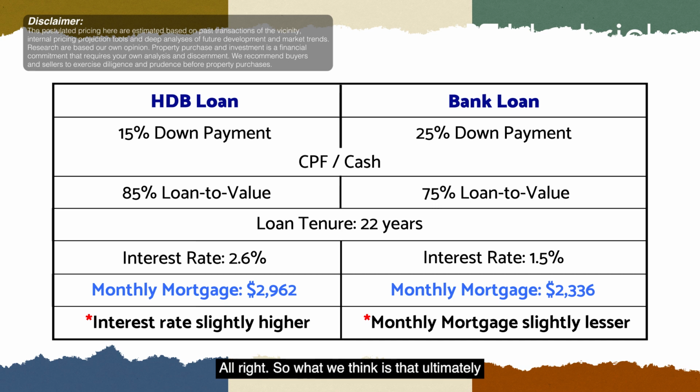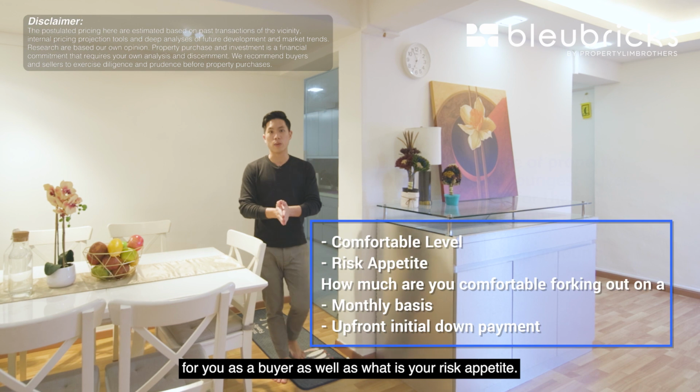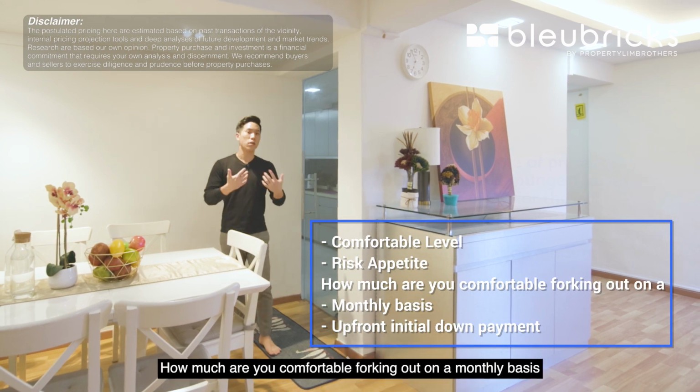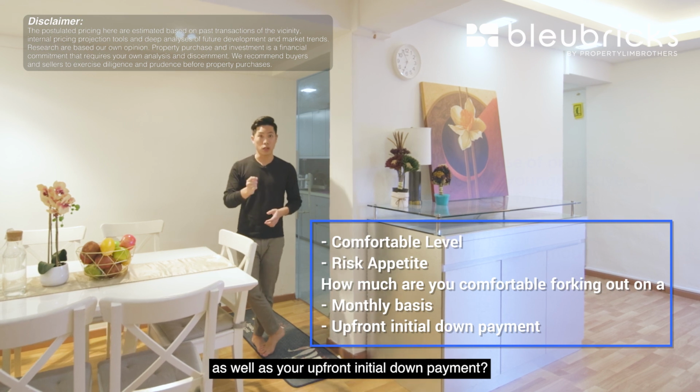Alright, so what we think is that ultimately it depends on what your comfort level is as a buyer, as well as your risk appetite. How much are you comfortable forking out on a monthly basis, as well as your upfront initial down payment.